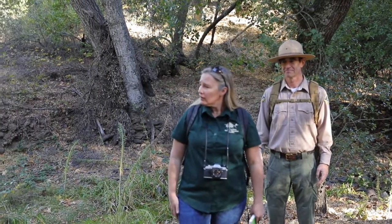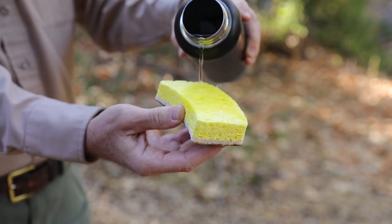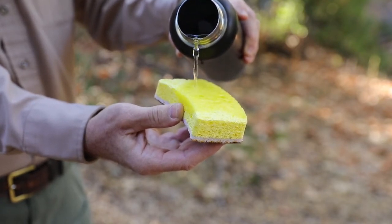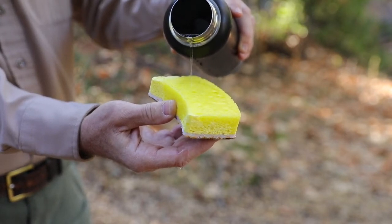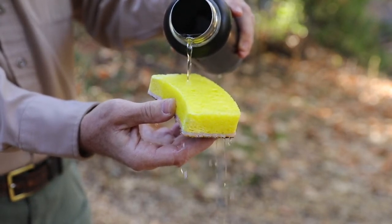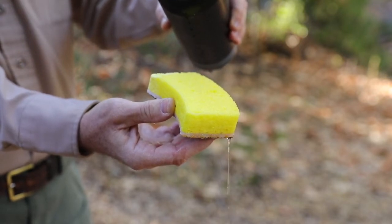I don't see much water though. I was expecting more. You don't see much now because it hasn't rained in many months, and the water that is here is hidden in the soil. Soil is like a big sponge that soaks up water and holds it. Come back to this spot after a few rainstorms, and the soil sponge beneath our feet will be saturated, unable to hold more water, and a bigger stream will form at the lowest point.